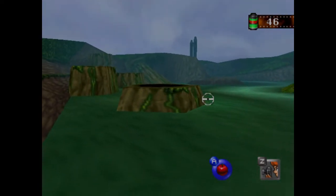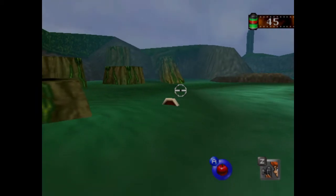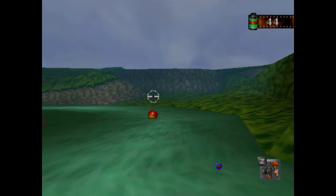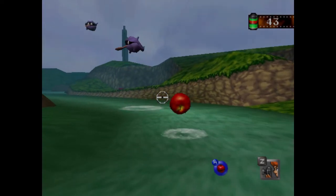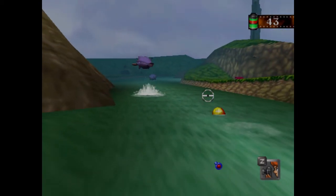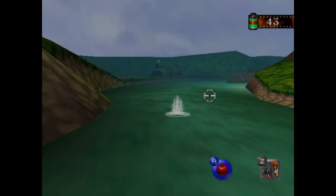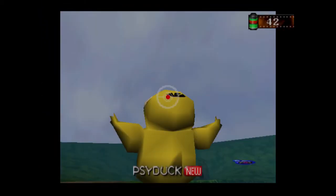We got a Psyduck swimming around. Hit it with an apple, and it sinks into the water. Now, if you throw apples into the water, it should randomly jump out, although it happens very quickly. Is that Pokemon going to appear? Psyduck. I hate that particular jump because it comes out so fast, you have very little time to react.